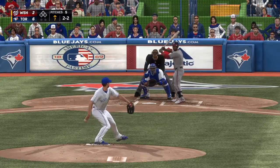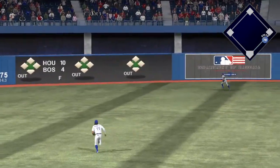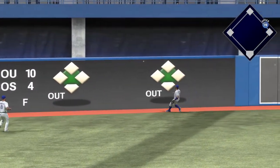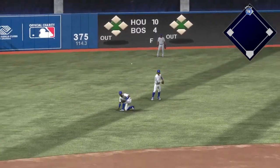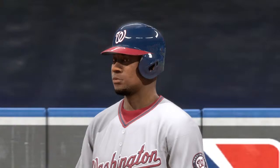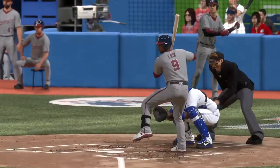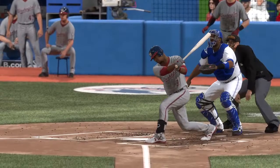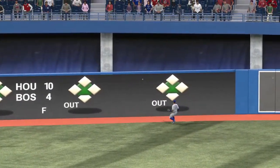Another 2-2 offering. A swing and a drive sent out toward the gap. Pillar going back, but he won't get there as it lands just shy of the wall. And he'll pull into second here with nobody out. Managers these days like to think of that 9-hole hitter as the second leadoff man, and he plays the role pretty well right here. Gets the leadoff double, and now he gives the real leadoff man a chance to bring him home.